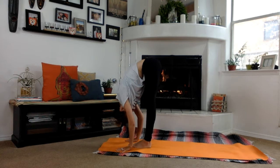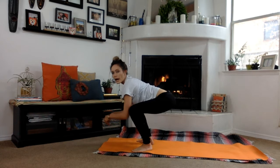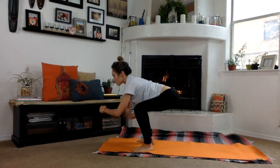Go ahead and widen the feet out, turn the toes out about 45 degrees, bend the knees. So it's like you're halfway coming into Malasana. Malasana is all the way down. You're going to keep the butt up, belly in. Inhale, reach the arms forward. Lift all 10 toes up if you can.